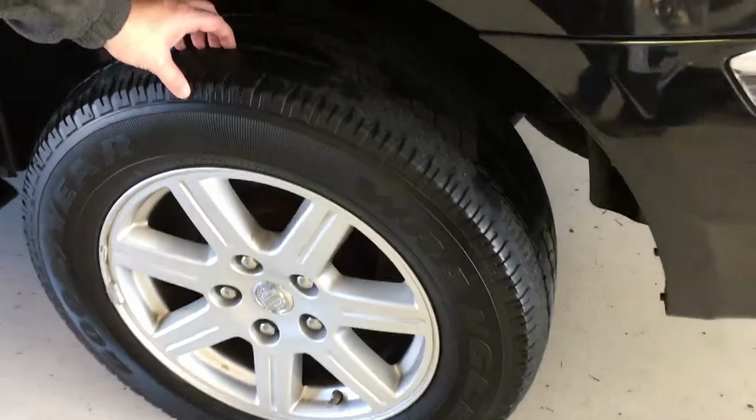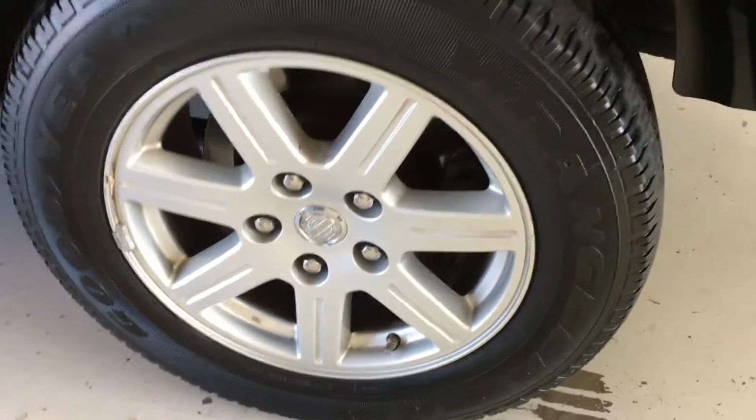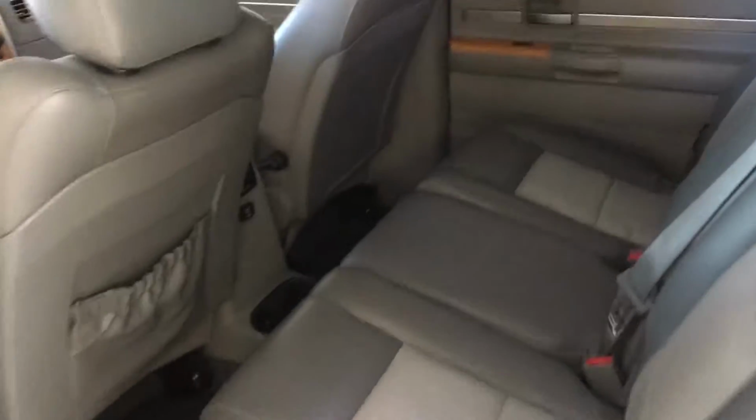Just to show you, the tires here are the same. They're all Goodyear Wranglers. These are probably about 5/6/32. Still got plenty of tread left on them. And again, a nice brand new rotor and pad there. And as you can see, we're looking in here through the driver's side just to show you it's nice and clean in the interior there as well.